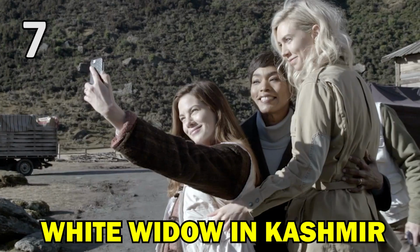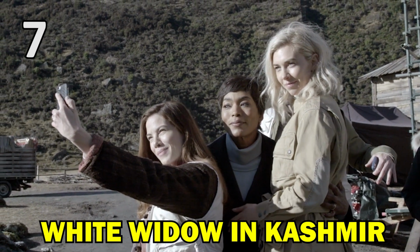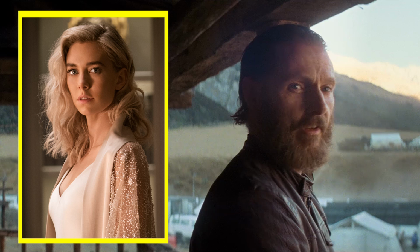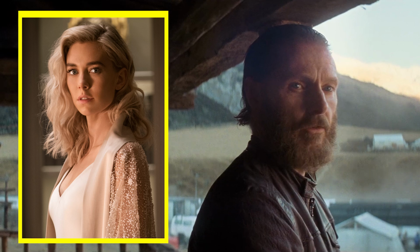There's some curious behind-the-scenes footage of White Widow actress Vanessa Kirby on the set in New Zealand where the Kashmir scenes were filmed. White Widow never appeared in Kashmir in the final film, so I wonder whether there was originally a story where the handover of Solomon Lane that she brokered was actually going to take place there.